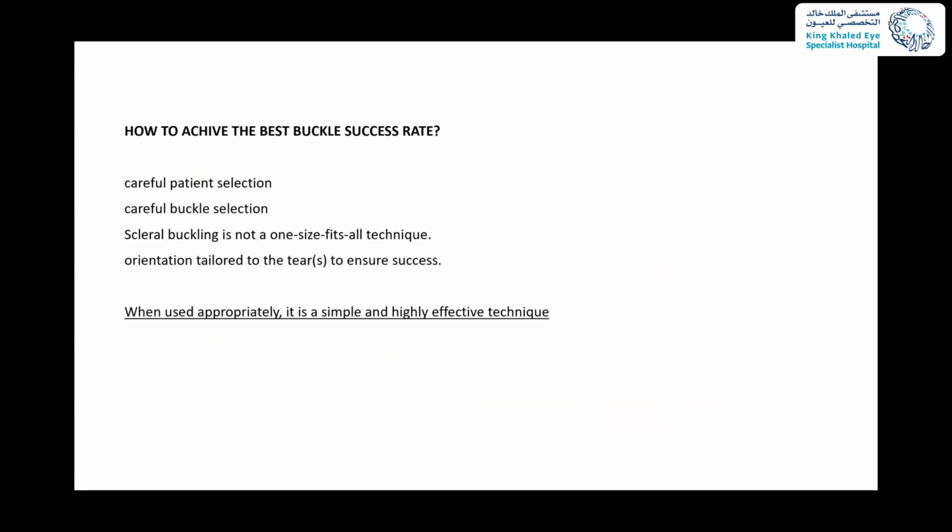If you have only vitrectomy as a choice for surgery for your patient, you will have a limited choice, especially since retina cases are really widely variant from each other. But if you have scleral buckle as an option, you will increase your success rate for your cases. So how to achieve the best buckle success rate as a surgeon?